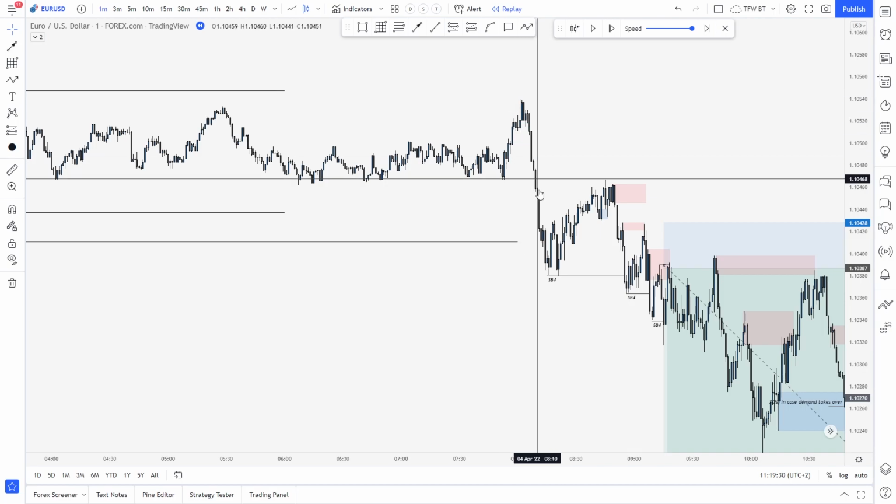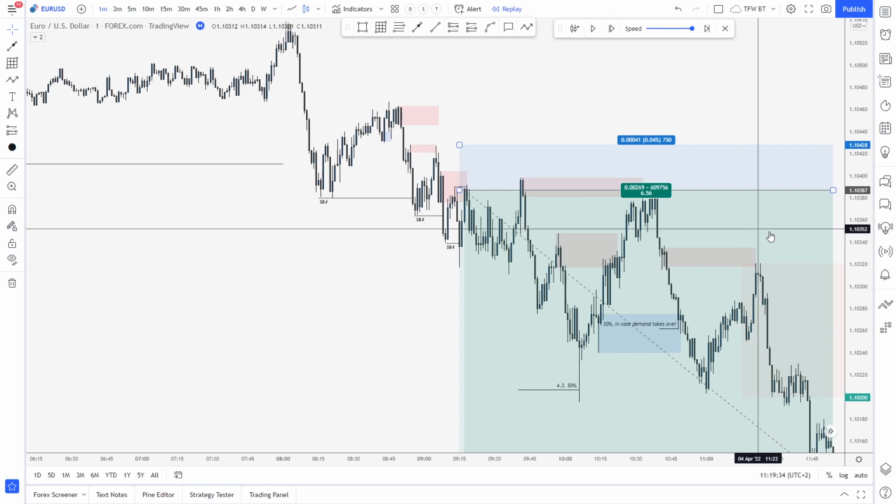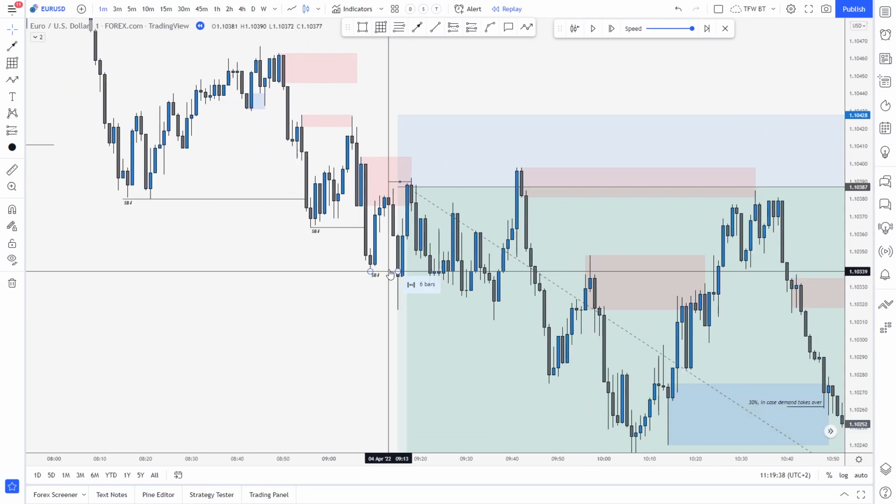We had a little spike at first, then we just started dropping, and then you can see at the end it just expanded to the downside. So again, after the structure break, I of course determined where is my lower high.